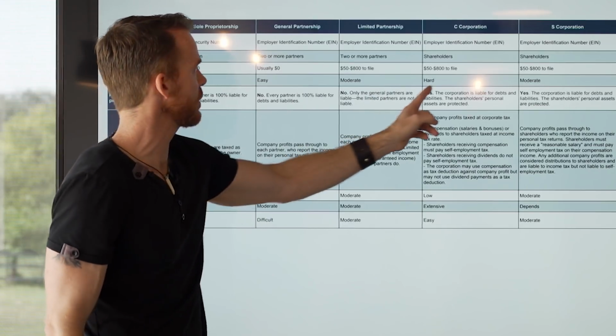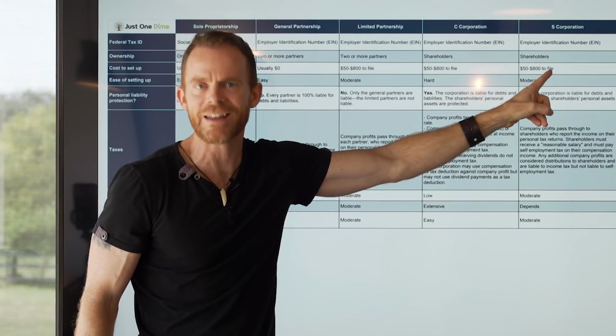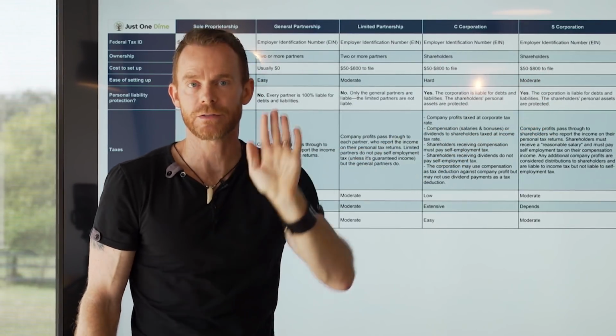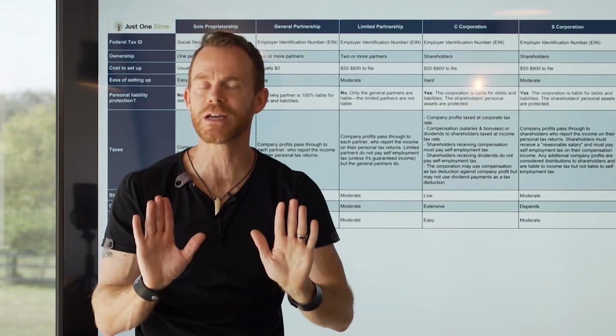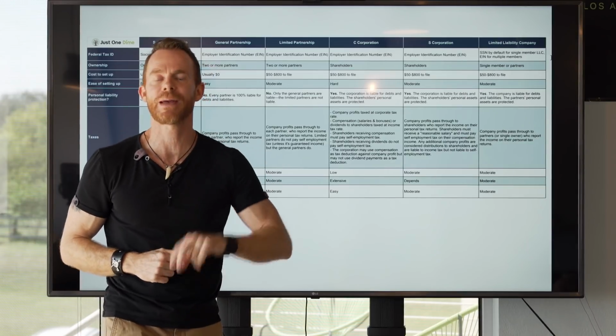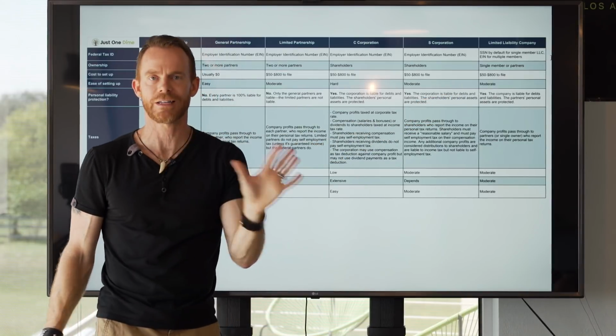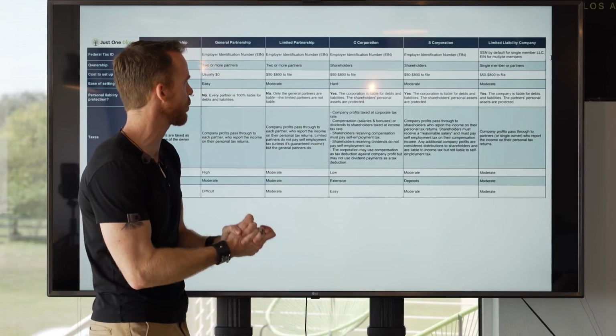Then when you get to ease of setting up for an S corporation, again, this is a little misleading. You don't technically set up an S corporation. You set up an LLC or a C corporation, then you can apply for S corporation tax status so that all the income is pass-through tax and you pay self-employment and income tax on that money versus having to pay for it twice. And if you set up a limited liability company, it is moderately hard. It's not that hard, but there are some steps you have to go through.